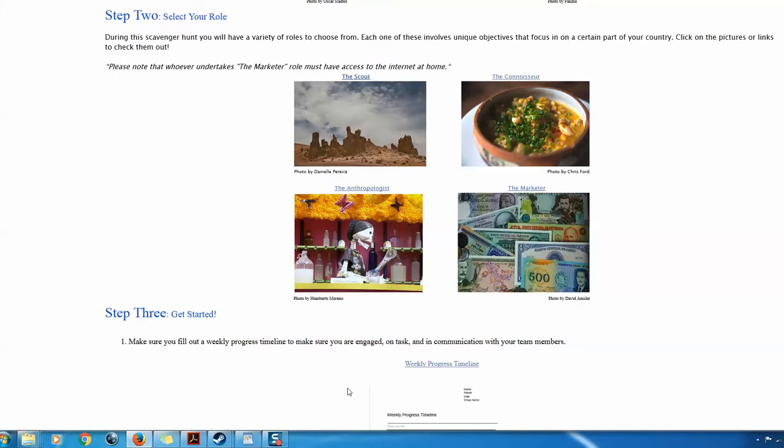And finally, we have the marketer, who deals with not only the web design aspects of it, but also a lot of the communication things that a tourist would want to know. For example, maybe a tourist wants to know what words they need to know in order to get by in this country. That's where the marketer comes in.